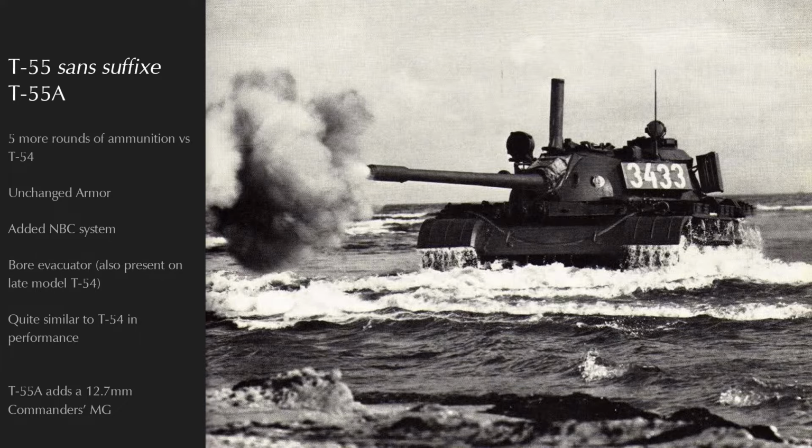The T-55 and T-55A were similar to the late model T-54, but with the addition of a chemical, biological, radiological, and nuclear protection system for the crew, as well as a couple more rounds of ammunition. It was produced from 1955 to 1981 in the USSR.